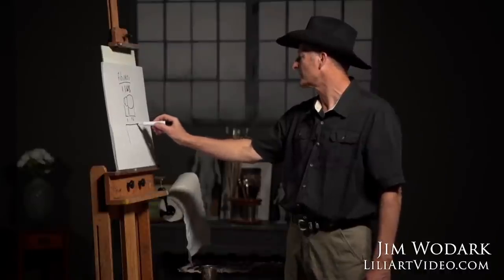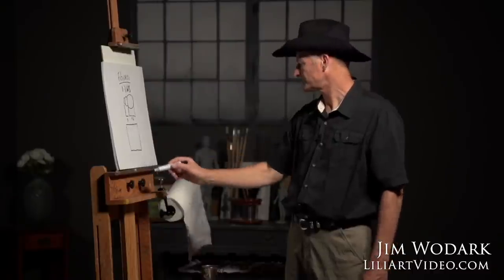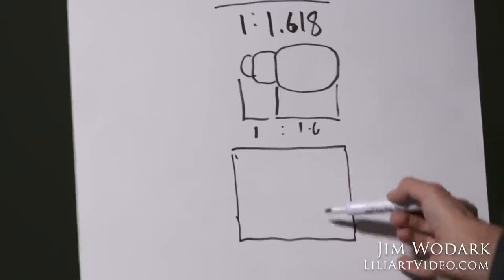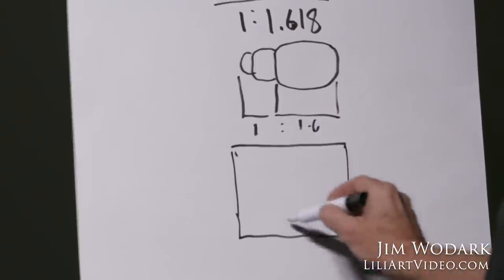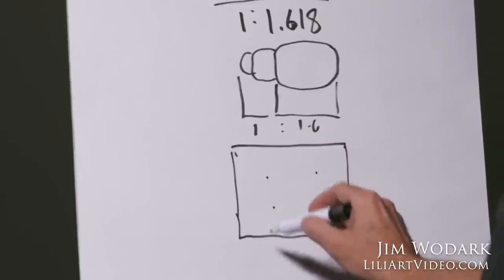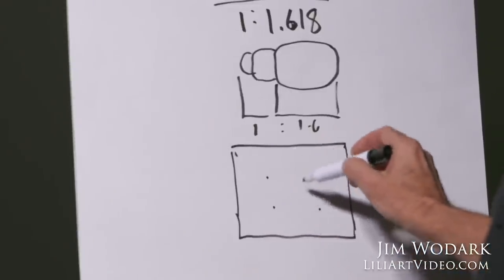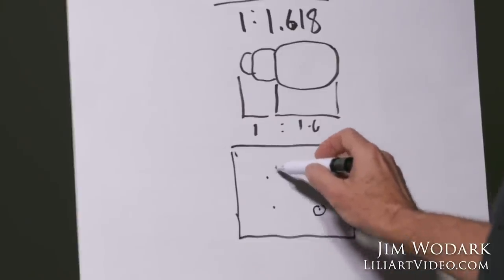So if we were going to look at a rectangular space, he would measure out different sections, and if you did that 1 to 1.6 ratio, you would find that there were points in the canvas that seem to have a more pleasing area to put a focal point or subjects that you were painting.